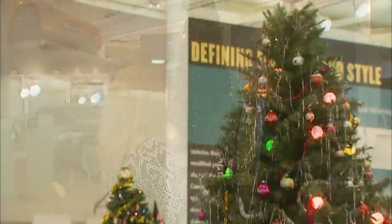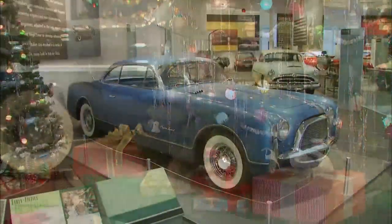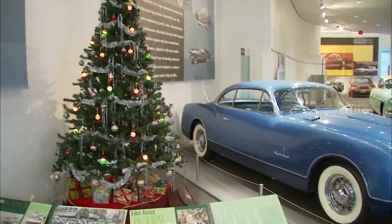So Jim, tell me about this exhibit we've got going on here. Well, it's a wonderful exhibit. It's called Cars, Trees, and Traditions, and we've had this since 2004, and it just draws a great number of people out, and it focuses on trees through the decades, and really parallels a lot of the decades that we have here in terms of cars that are represented.